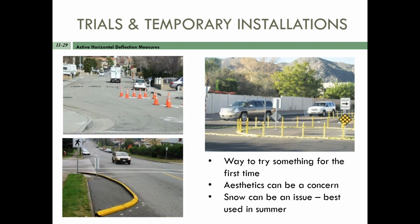A lot of times when you're doing something for the first time, you want to try it on an interim or temporary basis. A couple of rules of thumb is that you always do it at a location where you have almost 100% chance of having it work really well. So especially when you're doing something for the first, second, or third time, you really want to be careful about those locations, because if it fails, you probably don't have permission to ever try it again. And if it works really well, then you have permission to do it over and over. So it's really when you're introducing sort of a new idea, is where you maybe want to do something temporary.